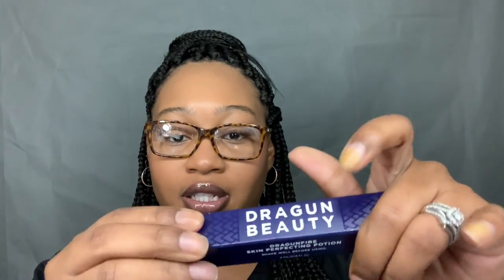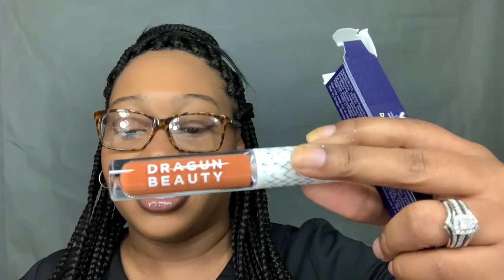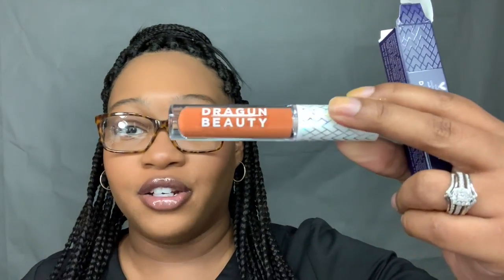The next thing we have is the Dragon Beauty Dragon Fire Potion, which is her color correcting thing. I think it's supposed to work with all skin tones to conceal and correct color. I think it's got a good color to it, and it's worth $25. We know that Nikita Dragon is the person who owns this company, and she does have a good product. These are made for, I think, maybe drag queens or transgender people, but she said she made this for other skin tones too, and anybody can use makeup products, which is a great thing.